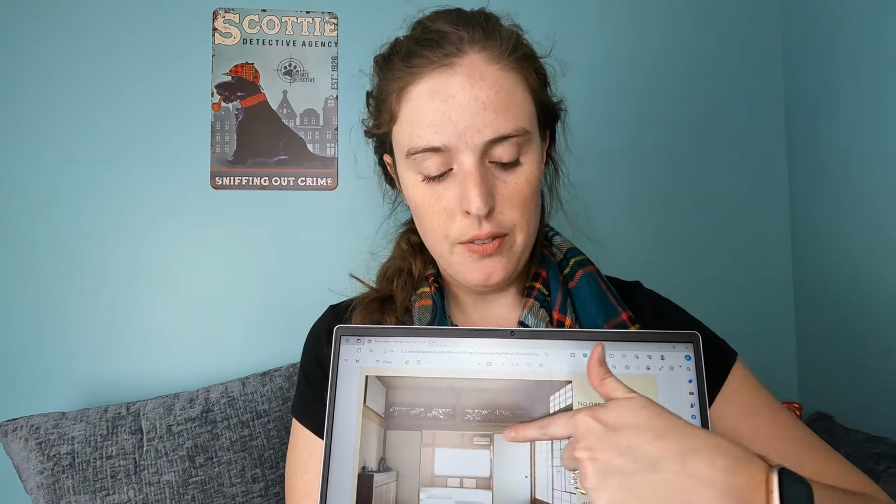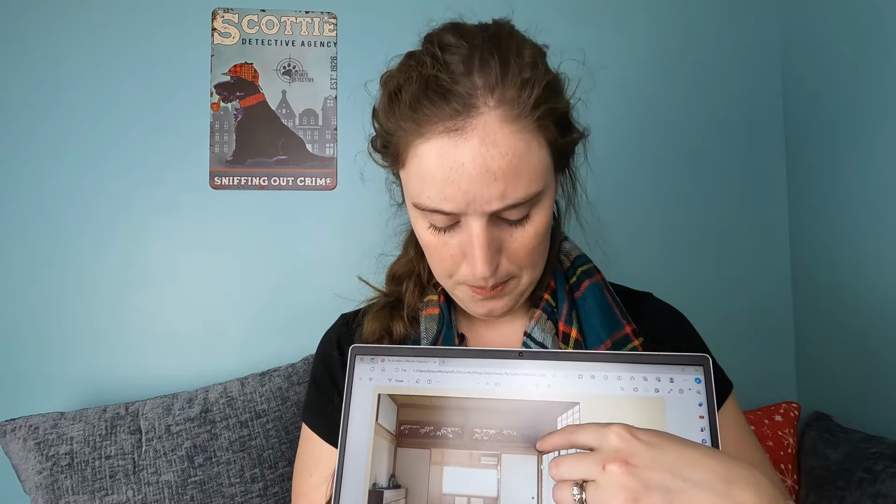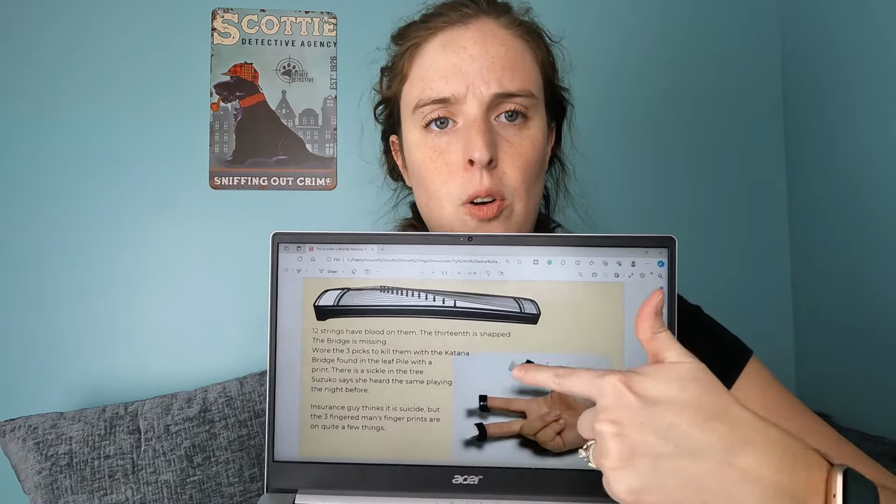There are these things above. And there are no gaps though, so it's not the kind where it's like opened up. There are little gaps, but nothing that a person could even stick their hand through. Also, all of the strings of the koto have blood on them, and then there are these koto picks, and that is what they find. So presumably the three-fingered man wears those when he kills both the bride and groom with a katana. And then the bridge from the koto is found in a leaf pile in the yard.